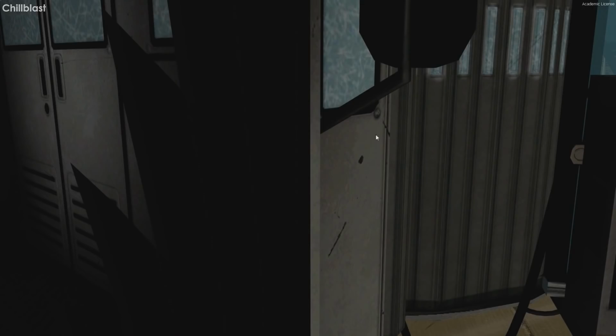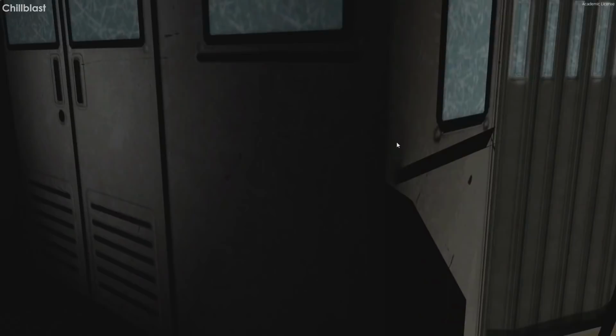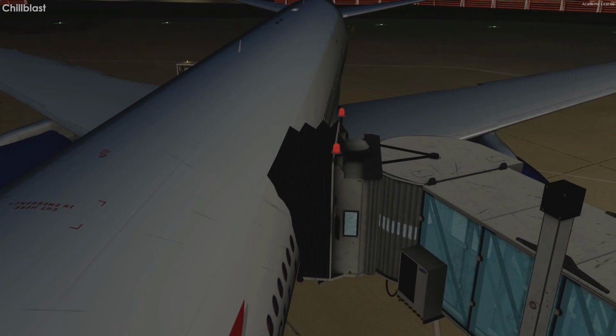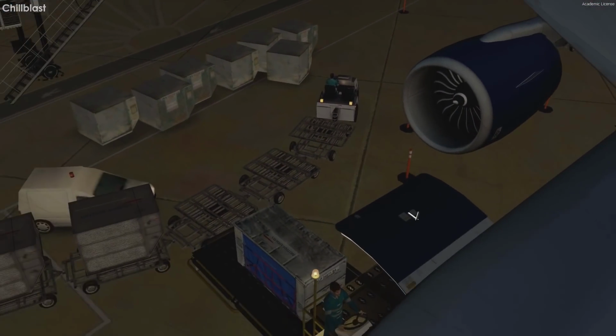Now we can see the jetway. You can hear the jetway. Oh no, I thought the jetway was moving, but no, it's not. I just heard a beacon light. I heard a beacon. I thought that was the jetway.